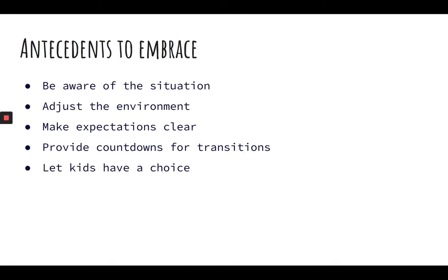Let kids have a choice. As kids grow up, it's important they have a say in their own scheduling. Given a structured choice, like do you want to take a shower before dinner or after, can help them feel empowered and encourage them to become more self-regulating.